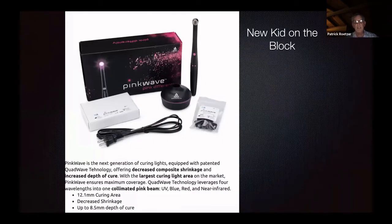Now you're going to see this new kid on the block, and this is from Scott Lamarand and his Apex Vista group. It's called Pink Wave. And what they're claiming is that it's got Quad Wave technology that offers decreased composite shrinkage and increased depth of cure. Is that true? I don't know. With the largest curing light area, Quad Wave leverages 4 wavelengths into one collimated pink beam: UV, blue, red, and near infrared.